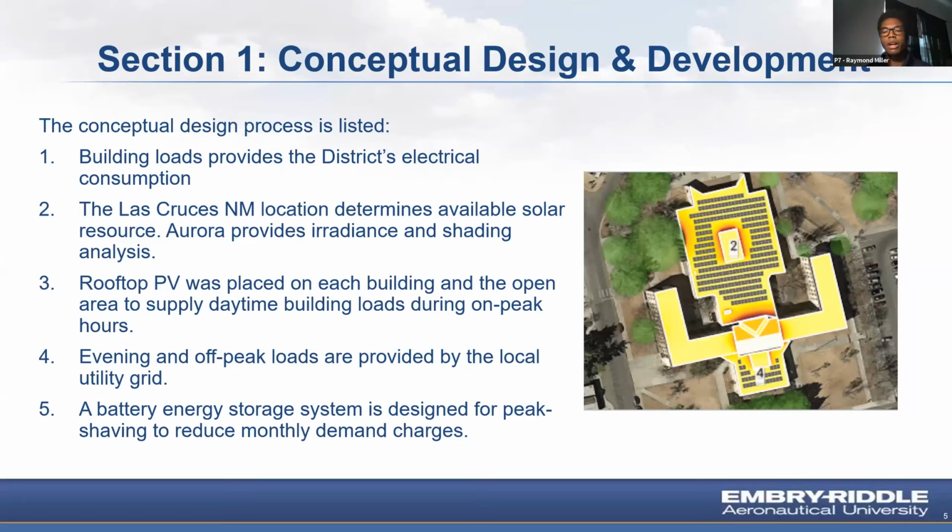So we placed the panels on rooftops in places where they would be most effective and see less shading over the project life. We also accounted for battery storage in the solar field that would be peak shaving throughout the evening and nighttime loads, to avoid high demand charges throughout the project life.